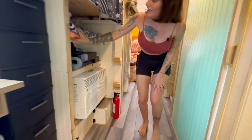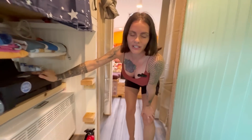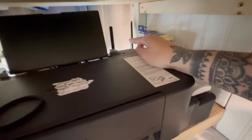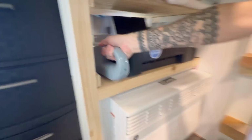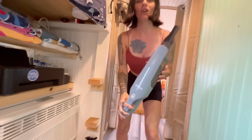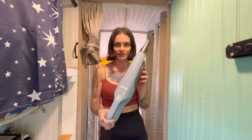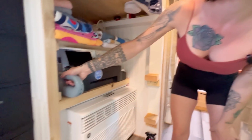Over on this side, we've got a printer because when kids are in school, you need a printer. We've got our router back there, which you can't really see right now, but it's there. And then we've got this handy dandy Shark vacuum, which works wonders. It's amazing. If you guys need a small vacuum that's really good, this guy will be your best friend. And we just stick that in there and Velcro everything down.